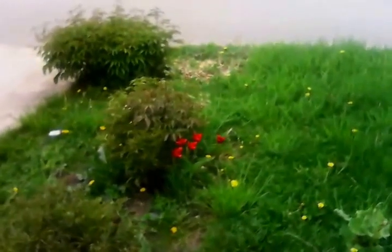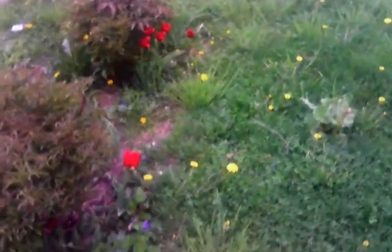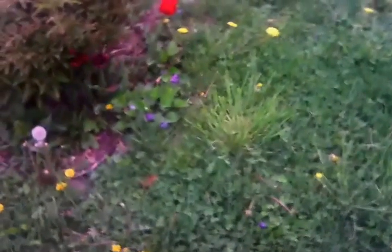My rhubarb is up. 2 of them are doing really well. And these 2 over here, I'm wondering about. But of course, this is their first year, so that's understandable. And the big bushes that you see, those are peonies, and the red flowers are my tulips, and more of my wild violets.